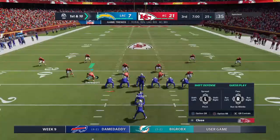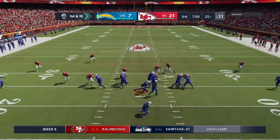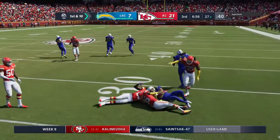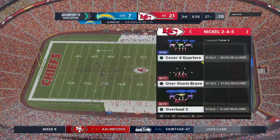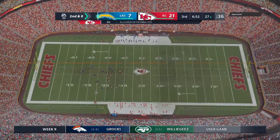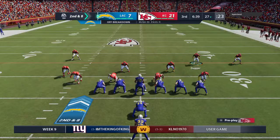Herbert going to lead up the Chargers here, 1st and 10 at their own 25-yard line. He'll hand off here to Eckler, and he's upended after a gain of 2 out to the 27. Oh, that's a real nice job there by the defensive front. They just engaged and held their ground. But how about the guy who made the play?